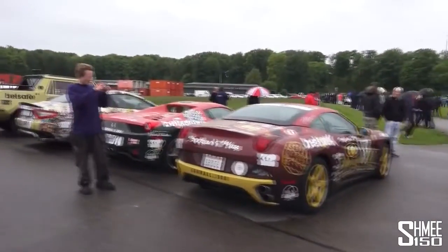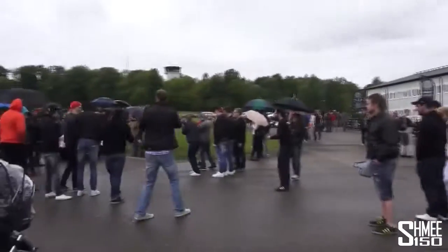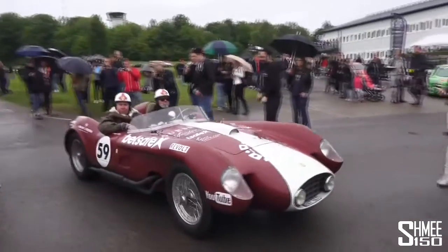With all of the crowds, I hadn't quite realised how many of the Gumball cars were here today at Koenigsegg. There's a lot going on. Oh, and the 250s come in. I should probably film this because this thing is really quite special. What a Gumball car. What a Gumball car.